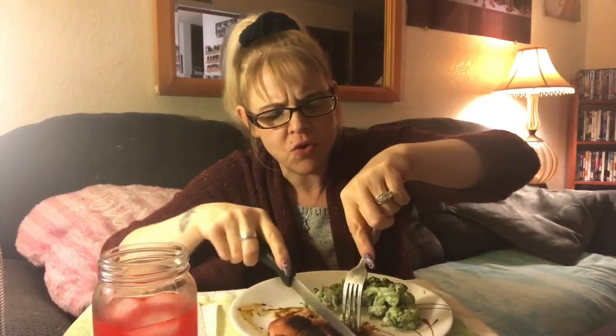So good. I love when you take a diet pop and add in that stuff and make it diet cherry. I like diet cherry Coke, diet cherry Pepsi. I love it. It is so good with that water enhancer in there. Absolutely love it.